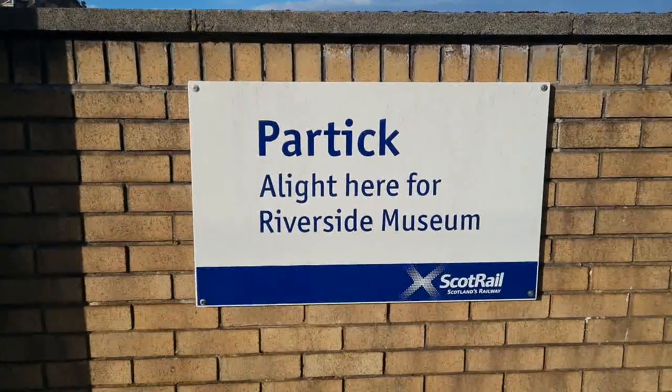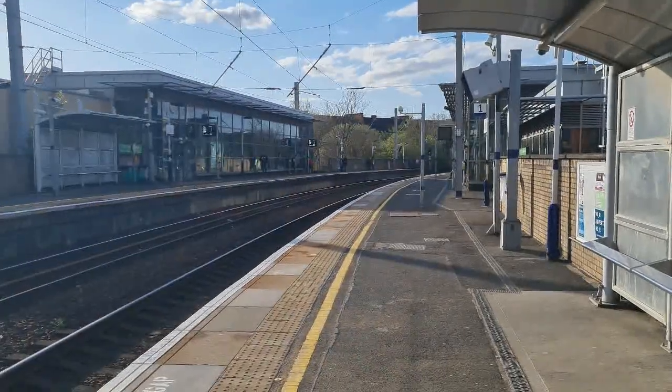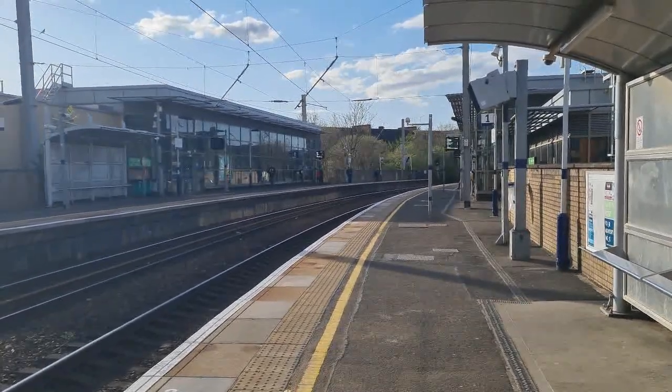Alright, folks, here we are at Partick. ScotRail operating with two platforms. And as good as it was to be... I can't see the thing. Hold on. There we go. As good as it was to be back at... thingy.